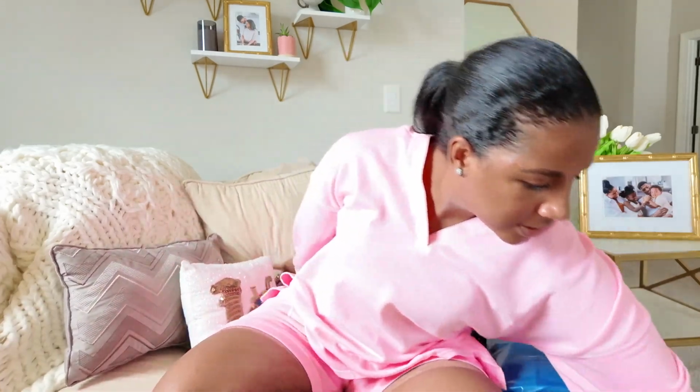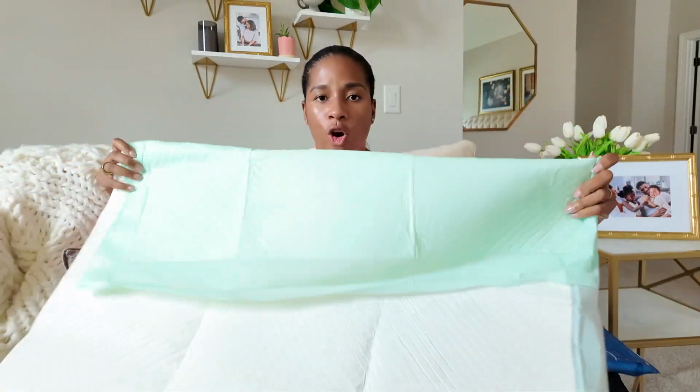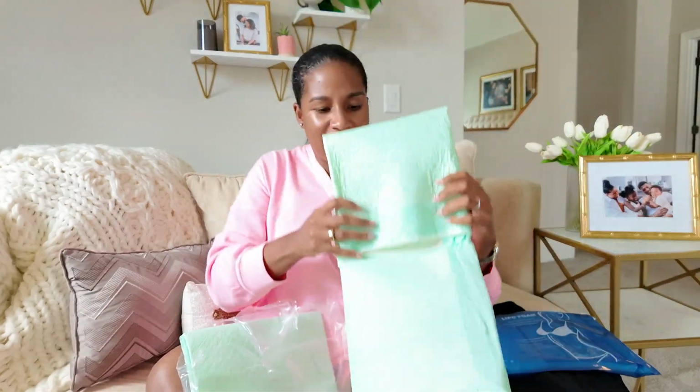Let me see if I can reach these. So, these are Chucks pads. You could also just get puppy pads, but they are basically just like hospital grade pads that you can line your furniture, line your bed, line the car even when you're going home, because you will have some drainage and you don't want to mess up your stuff. And so I had these on my side of the bed, stuff like that.